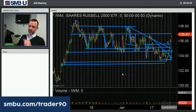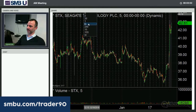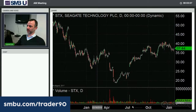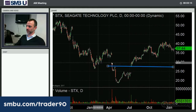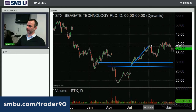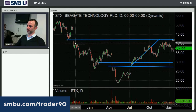All right, we're getting into now a bunch of things starting to report. STX. Let's take a look at the daily on this one. So this one gapped up on good earnings 2 quarters ago, July, to 26.90. And so this move from here, this gap up to where we are in the pre-market, is a 50% move, which is a lot in 2 quarters.